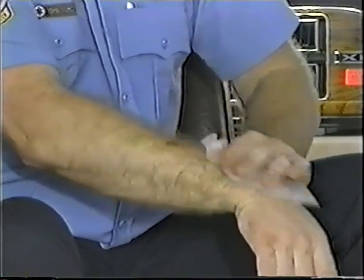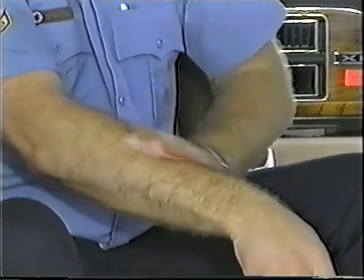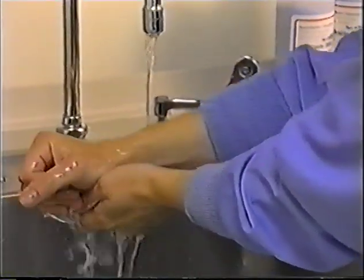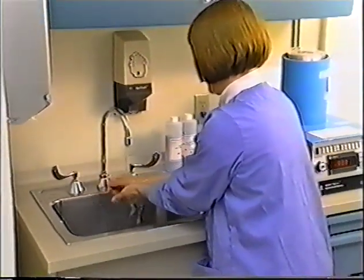If your work area has no hand washing facilities, your employer will supply antiseptic towelettes to use as a temporary measure only. You must still wash your hands with soap and running water as soon as possible.